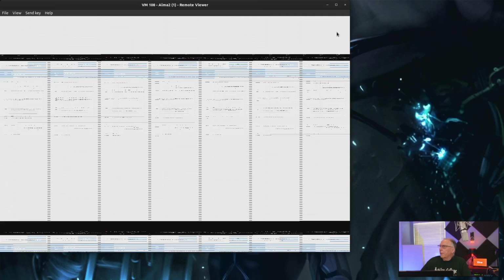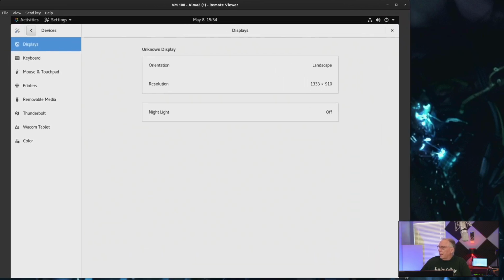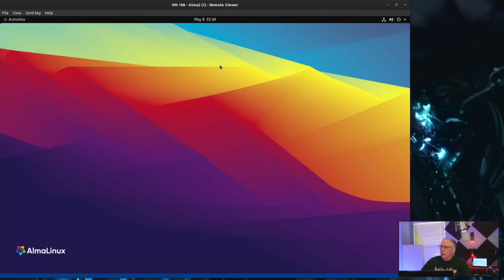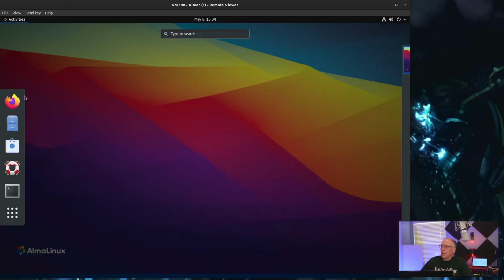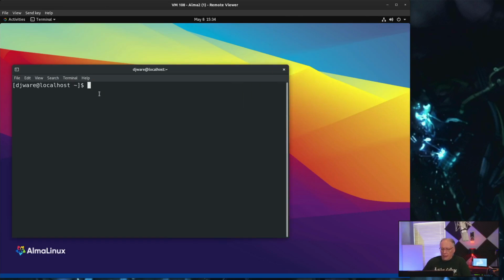Let's try to get a full screen now. I think they regressed a patch. All right, we'll leave it at that for now. This is fine. Okay. So what I want to do is, first of all, we'll verify the version of the operating system.